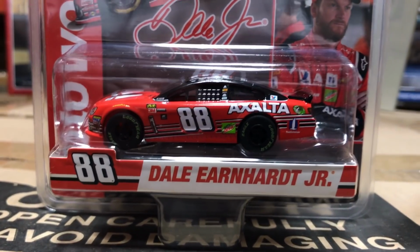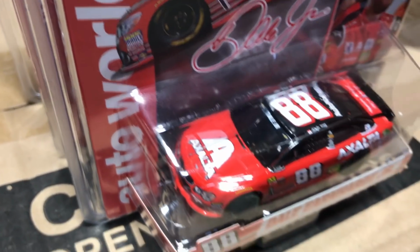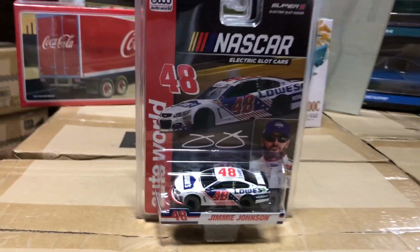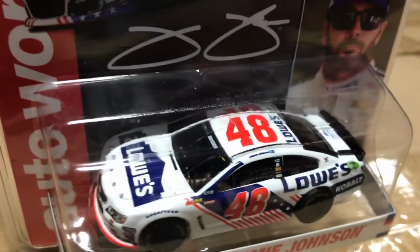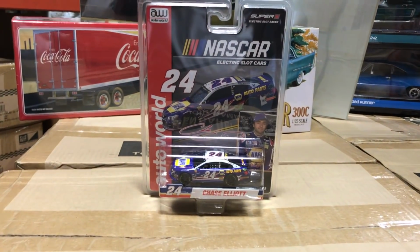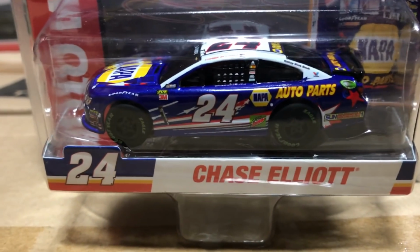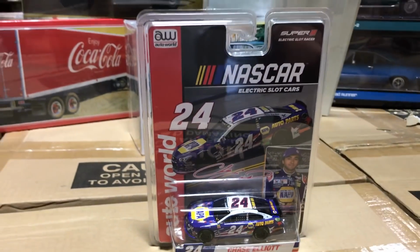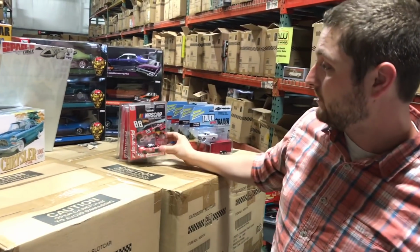This first version is the Exalta, the Dale Earnhardt Jr. car, number 88. The black and red. The second version is the red, white, and blue, number 48 Lowe's Jimmy Johnson car. A great looking livery on that. And lastly, this is the number 24, the also red, white, and blue Chase Elliott car for Napa. So again, another great looking livery on those. The NASCARs are pretty popular, so we like to keep bringing those out for you guys too, and we got some more slot car stuff coming.